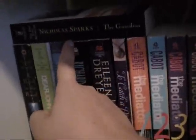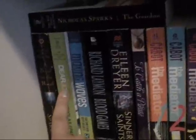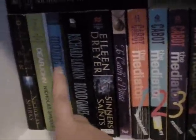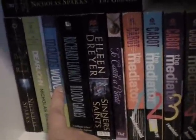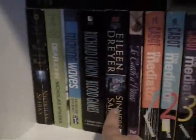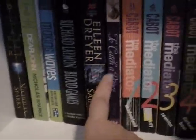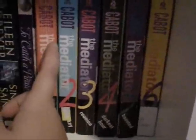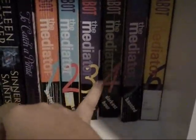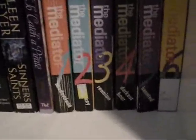I have Nicholas Sparks' The Guardian. I have also by Nicholas Sparks, A Bend in the Road and Dear John. And then I've got Making Waves by Catherine Applegate. And that's the first in the series, so I'm anxious to read that for summer. Then I also have Blood Games by Richard Lehman. Sinners and Saints by Eileen Dreyer. To Catch a Pirate. And then I also have, lastly, the Mediator series, books 1 through 6, by Meg Cabot. And I'm really excited to read those. I've heard a lot of good things about them, so I'm really anxious to read those and get started.